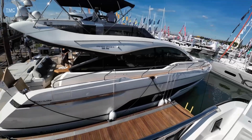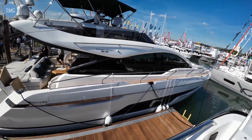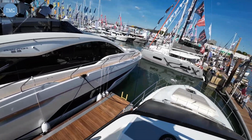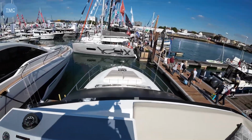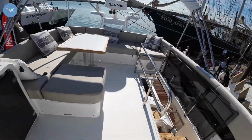Just while we're there, alongside us again, we can see that Phantom 65, which is quite an amazing boat. We did it at Dusseldorf, so as I said, go and have a look at it if you're interested. That's our view down to the bow. Right, let's have a look inside.